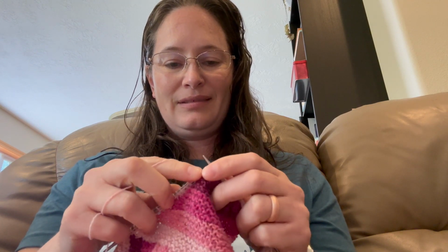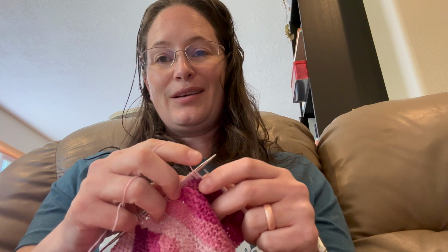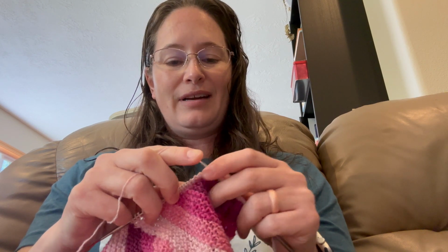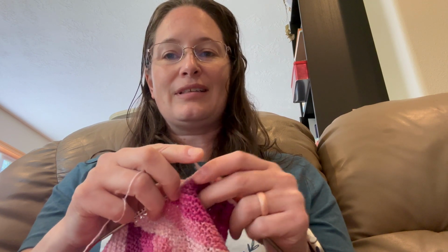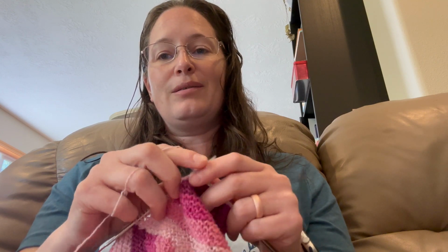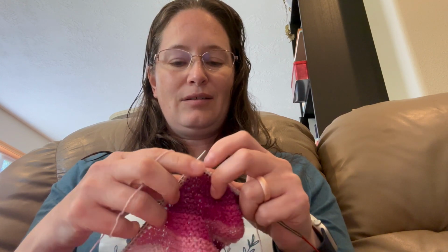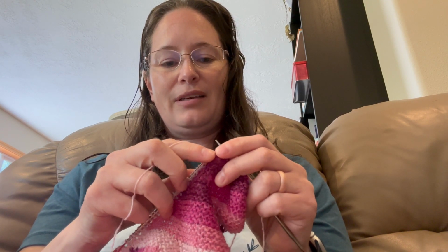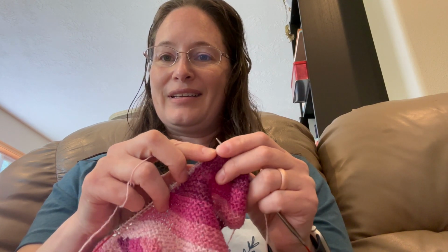I'm still knitting away on clue 1. I'm going to be honest though, the joy for this shawl and for this MKAL right now has gone from 110%. It's my favorite knitting time of the year. And right now I'm feeling really low, really sad, really bummed. And this is not at all how I expected to feel during my favorite knitting time of the year.